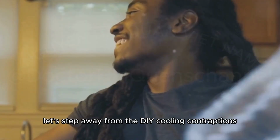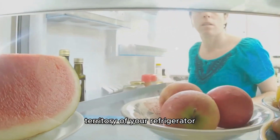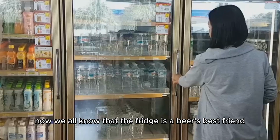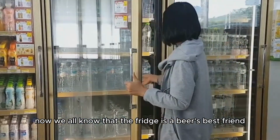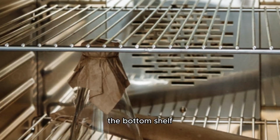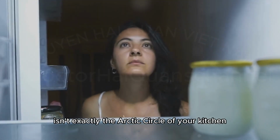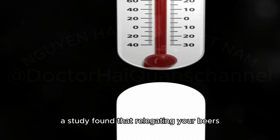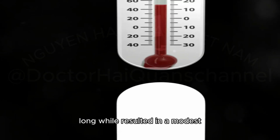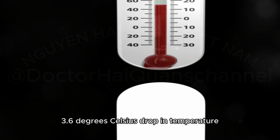All right, let's step away from the DIY cooling contraptions and head into the familiar territory of your refrigerator, specifically the bottom shelf. Now, we all know that the fridge is a beer's best friend, but not all fridge real estate is created equal. The bottom shelf, while certainly colder than your countertop, isn't exactly the Arctic Circle of your kitchen. The study found that relegating your beers to the bottom shelf for a good long while resulted in a modest 3.6 degrees Celsius drop in temperature.